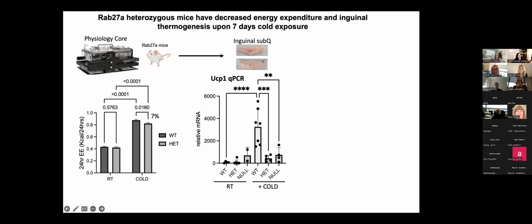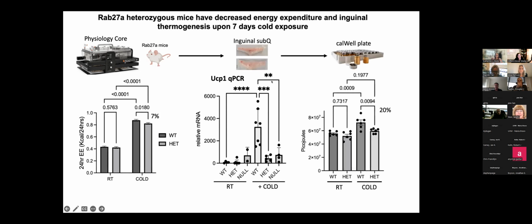And so what we've done is we've sectioned these pieces up into smaller pieces of fat to put in the calScreener. And you can see over here on the right that there's not much difference between the wild type and the het, but you can see that the wild type is responding pretty good. So these are just mice that were in the cold for 7 days. We cut the fat out, put them in the calScreener, and the wild types are basically producing about 20% more heat than those from the heterozygous mice.